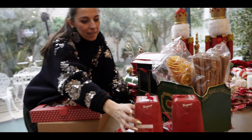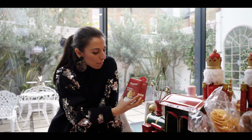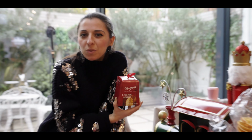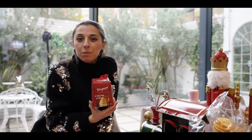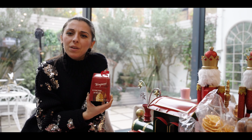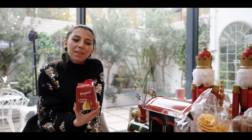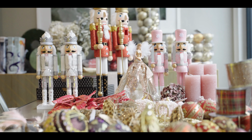And finally, I went to Bailey and Sage and picked out these lovely mini panettones. I'm very excited to use these. I'm going to be using these as mini Christmas gifts on our table setting. So they work perfectly. I think it's such a lovely thing to be able to gift someone something as they leave your home once they've had dinner. And I think that's a really lovely, thoughtful gift.